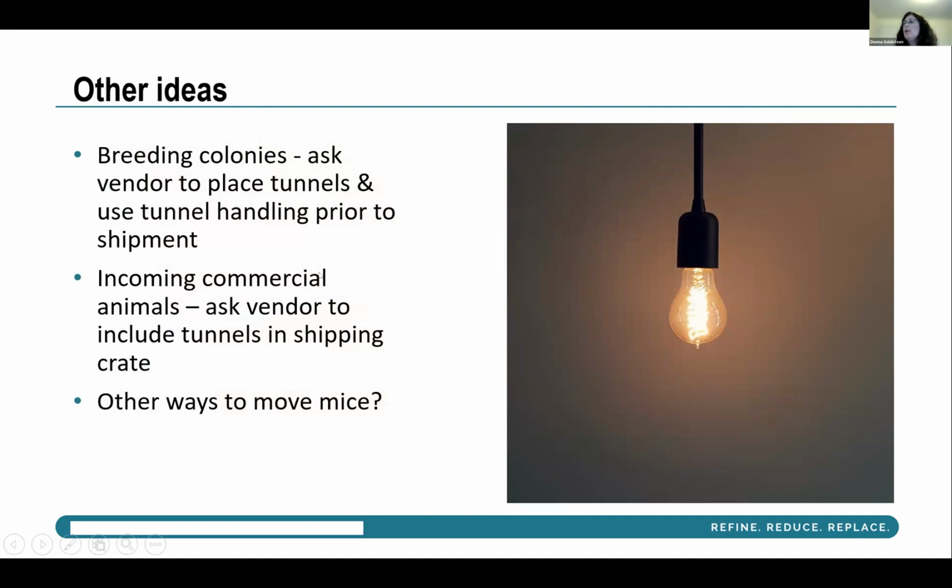So we also thought of some other ways to improve our mouse welfare for our program. We asked 2 of our vendors about placing tunnels in cages of mice on our breeding projects, so those mice would be at least familiar with a tunnel in their cage. They would not ship the mice to us with tunnels in the shipping container. They were concerned about that, but they would put the tunnels in the cages.